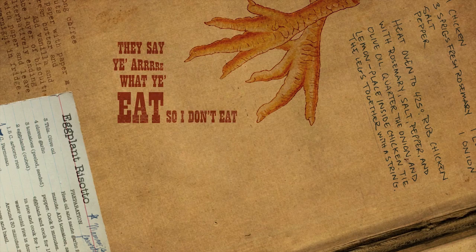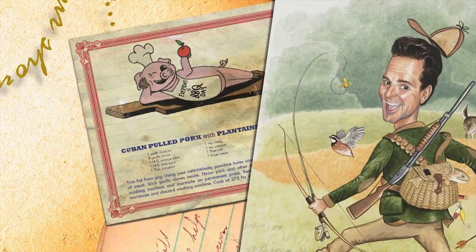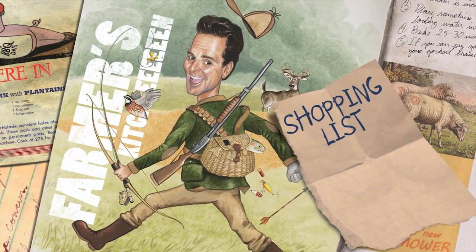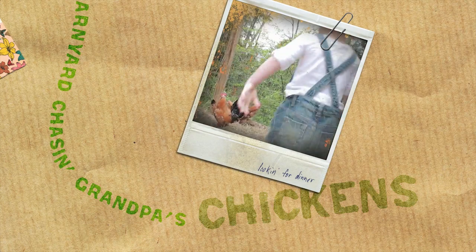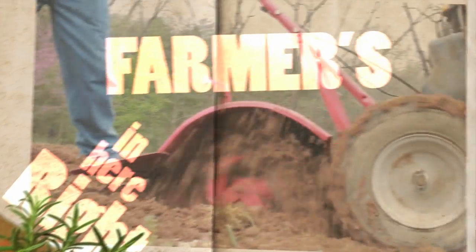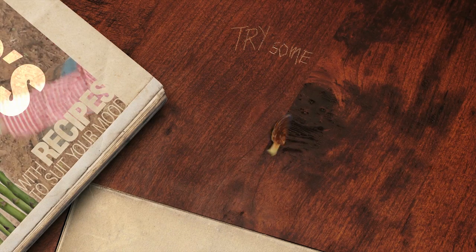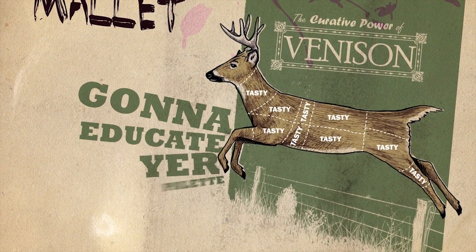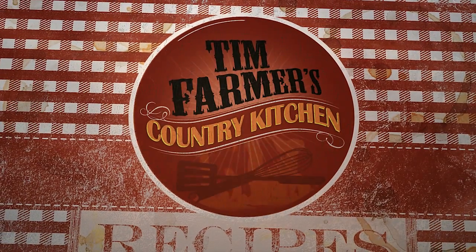They say you are what you eat, so I don't eat chicken feet. But I love me some of Grandma's pickled beets. Well, cut it up, put it in the pan, throw it over your shoulder and see where it lands, right here in Farmer's Kitchen. Maters, taters, beans and corn, the cows in the barn and the sheep's been shorn, kids in the barnyard chasing Grandpa's chicken. Spices, slices, cuts and dices, gonna slash your grocery prices, right here in Farmer's Kitchen. Help you grow your garden good with recipes to suit your mood. Try some grub you've never tried before. Smash it with a wooden mallet, gonna educate your palate. Right here in Farmer's Kitchen, in Tim Farmer's Country Kitchen.